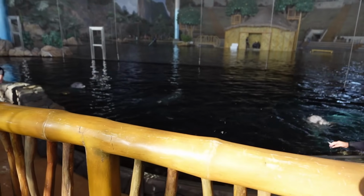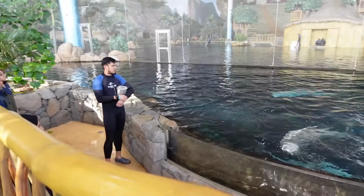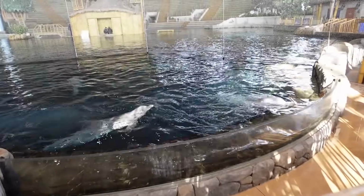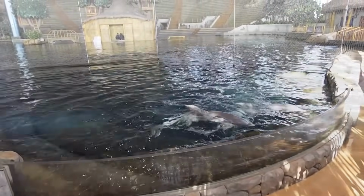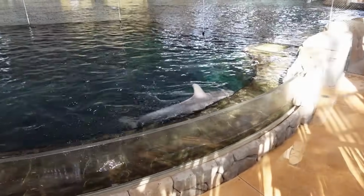Oh, and there's the dolphins. Oh, wow. Oh, aren't they beautiful? We're going to go view what's next. Oh, these are wonderful, aren't they, all the dolphins?